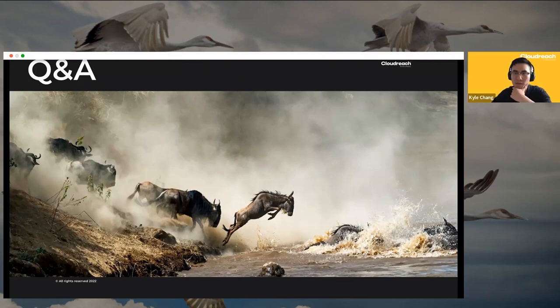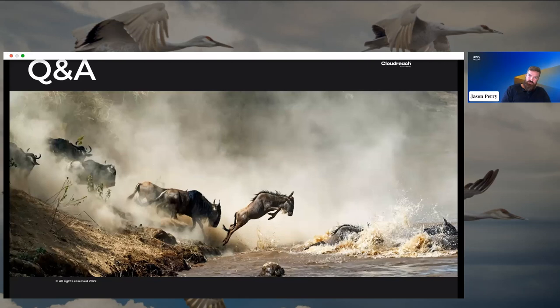Jason, is this something you can help with? Yeah, absolutely. I've actually come across this a couple times. It doesn't necessarily mean it. And obviously you want to have a very good assessment done. Connectivity is a major key in that. If you have a direct connect set up between your AWS environment and on-premise, or if you're using VPN.